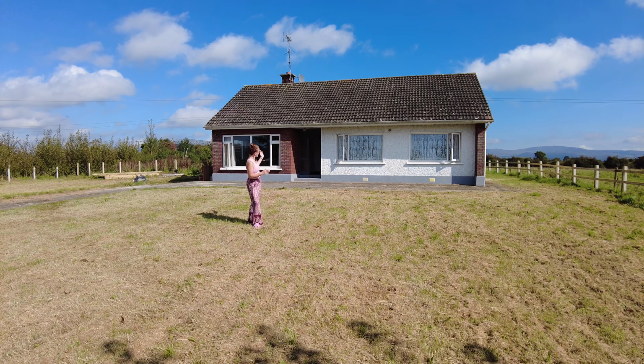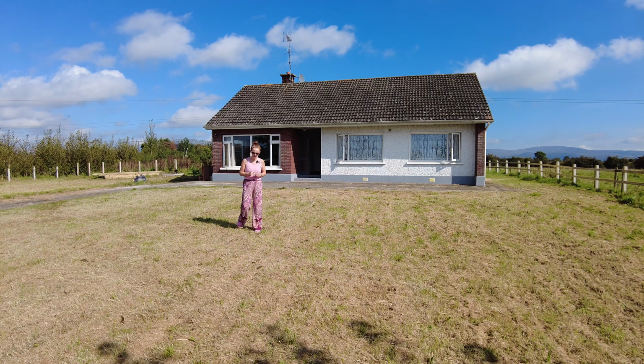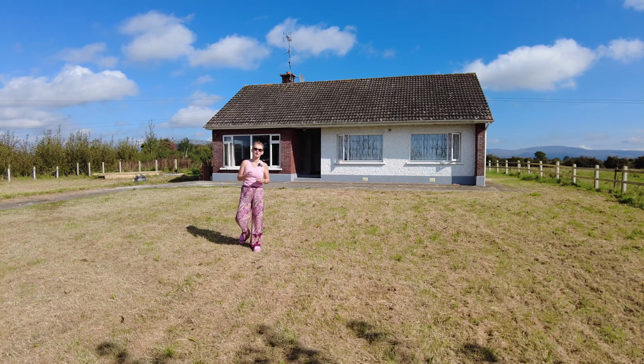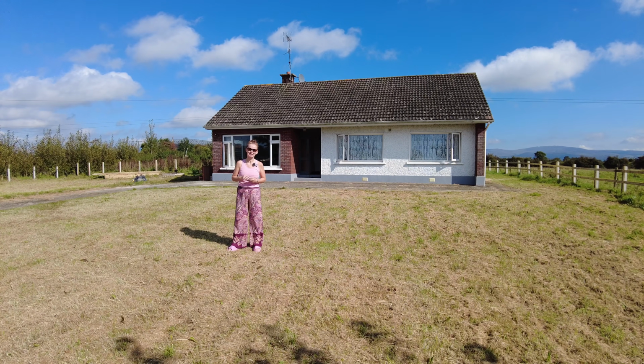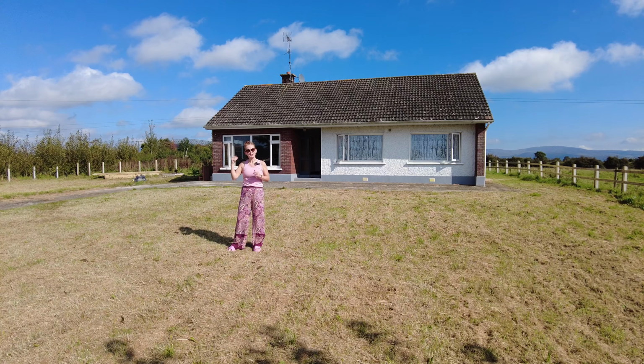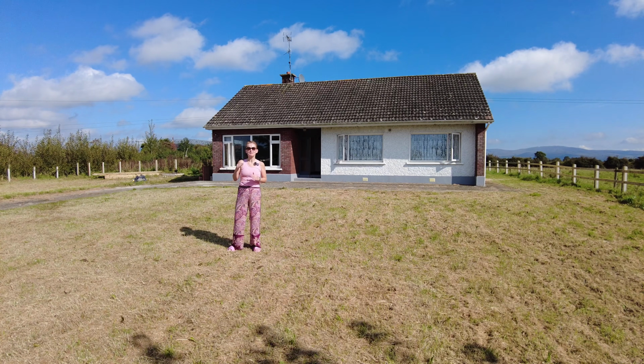The property itself is around about 104 square metres. It's got arguably three double bedrooms, and as I say, that detached garage at the back. It's coming on the market at €280,000. And whilst the garage does need some refurbishment, the house itself really only needs some redecoration.